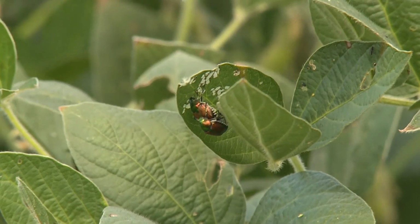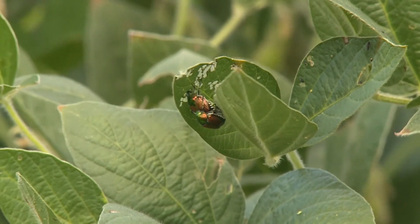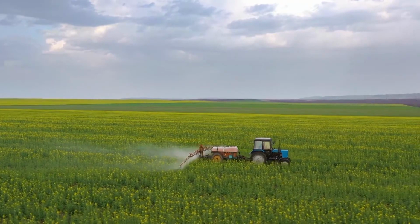All in all, now is the time to be vigilant in the fields and begin thinking of a strategy to effectively treat and prevent any collateral damage these pests may cause.